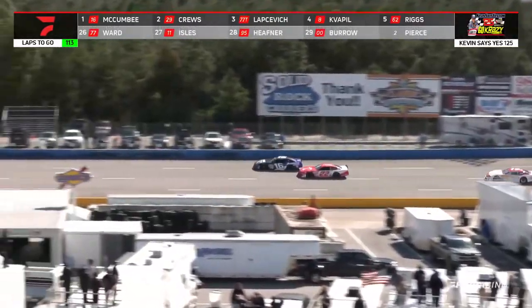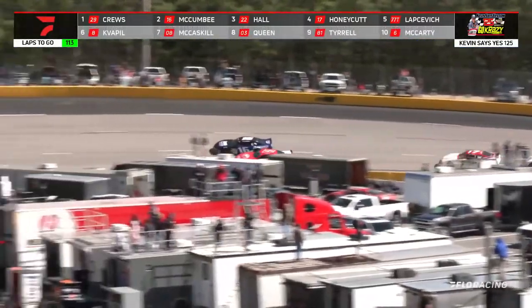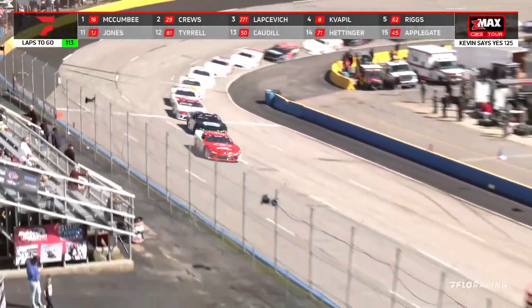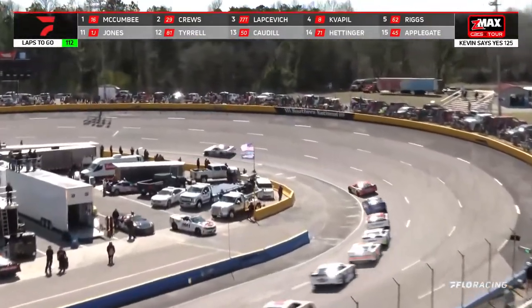As we saw last week, we've got a battle for second starting to shape up here. That's Connor Hall to the inside of Chad McCombie, and Hall has the preferred line on the bottom. He'll take second.